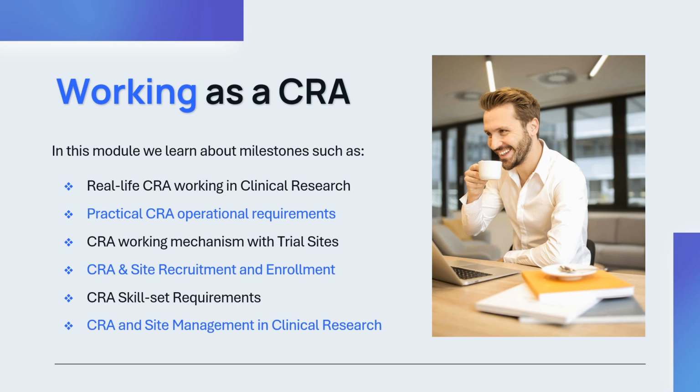How do you make sure that the clinical trial runs optimally during the conduct of the trial, and how do you manage the expectations? So essentially, CRA and site recruitment and enrollment are a critical part of a CRA functioning. So what are the roles and responsibilities, and how should a CRA function during the most critical phase, that is site recruitment and enrollment in a clinical trial?